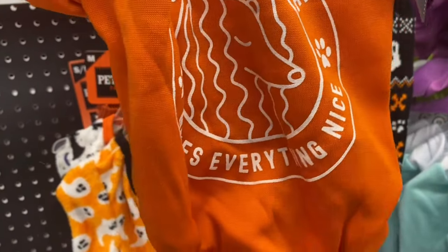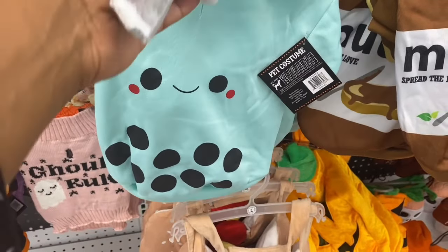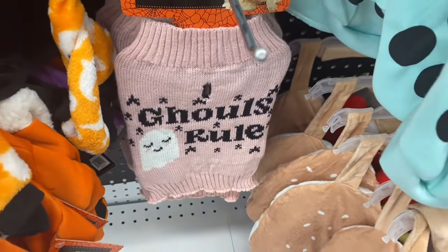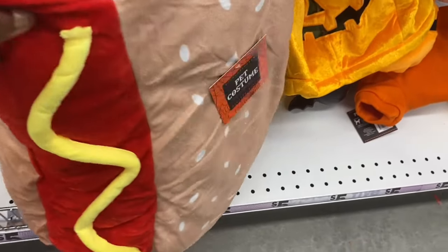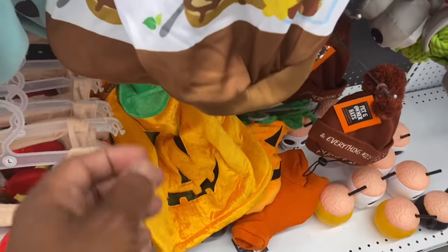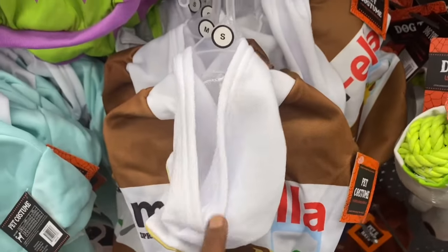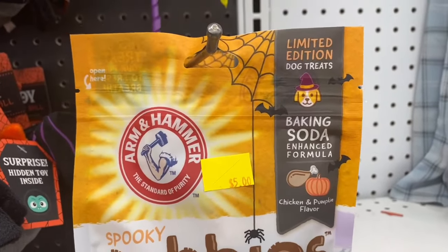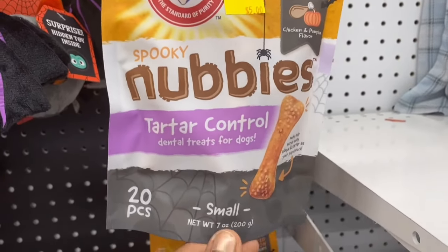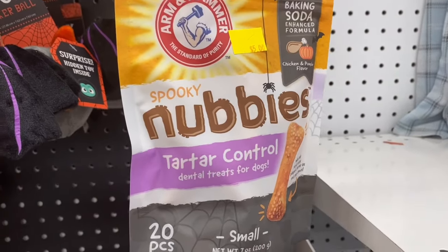Pumpkin spice makes everything nice. They're really nice ones. They have this little pink one that says girls rule. There's a little hot dog right here. They have the little pumpkin. Look at the little Nutella right here, but it says Muttella. Treats for the little ones. So I guess if someone comes to your door and they have a little fur baby with them, you can definitely give them one of these, like in their little Halloween basket.